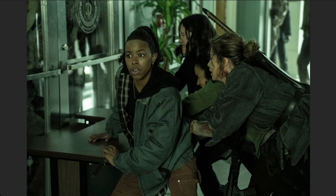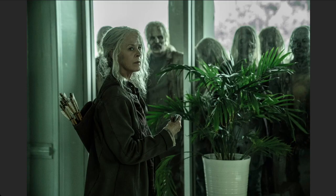And then we have these pictures, which I'm assuming is also at the clinic. We obviously have Connie, Magna, Yumiko, and Kelly blocking off the entrance to some sort of a Commonwealth building, which again is probably the Commonwealth Clinic. And then we have this shot of Carol here, also in that same place. And obviously we see walkers on the other side with a glass separating the two sides.